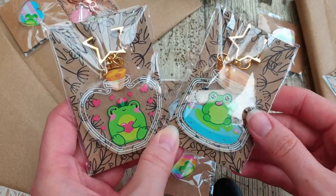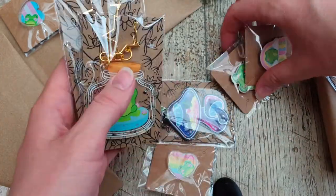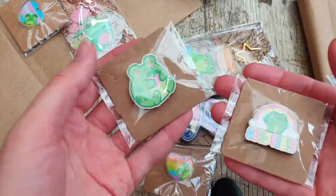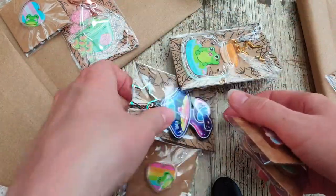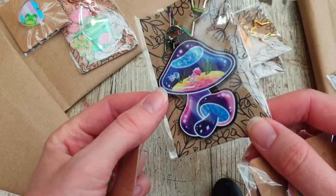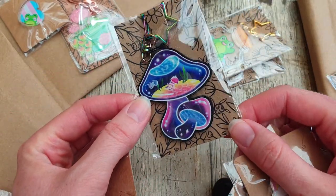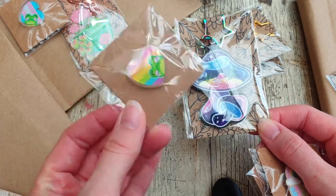So for this big order, I got two of my new froggy friend keyrings have gone, which is nice. And they also ordered a few of the new keyrings, which is great. I was really hoping people would like these. Oh, and they also had these sort of, I don't know which, I still haven't thought of a good name for these. I just keep calling them sort of like the Galaxy series because that's sort of the colours that they are. And they ordered one of these froggy pins.